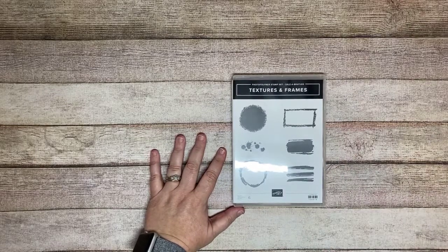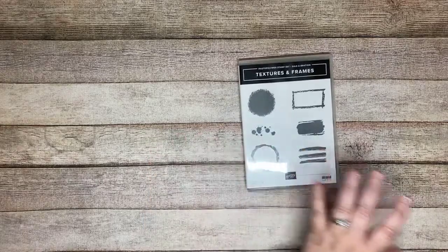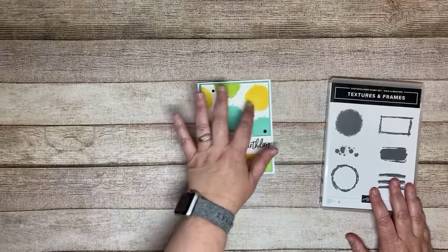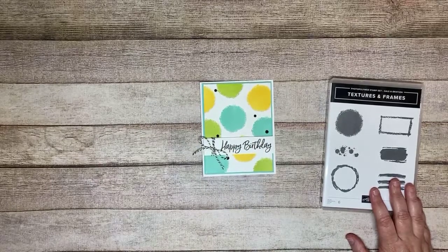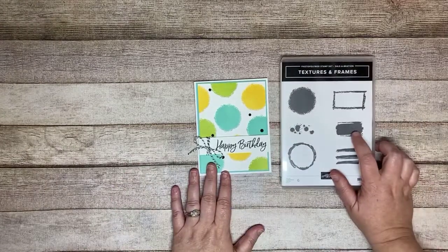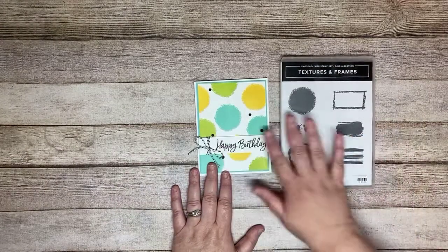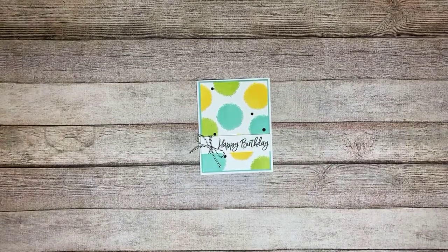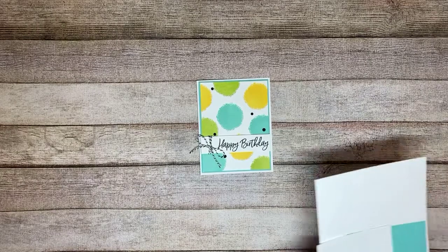So I came up with 3 projects. The first one was pretty easy, but we're going to switch it up a little bit as well, because I'm going to use the circle one in a different card today. So I'm going to switch it up and do it with this, but I'm going to use the same colors and the same layout. So this is the first card. So let's get started with that one.